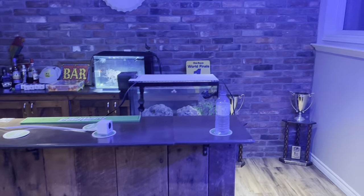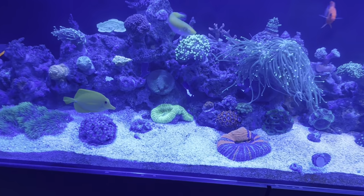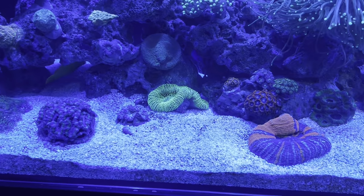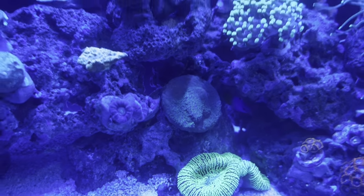And the quarantine tank's back up again. And our royal grandma's in here. Well, yeah, there he is. Where is he? Right there. Hi, buddy. Anyway, he's good. Tank's great.